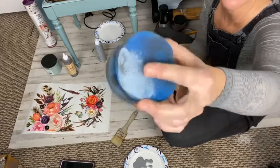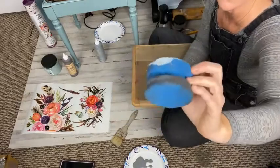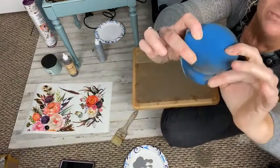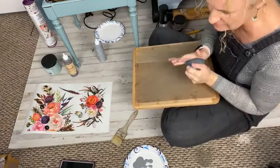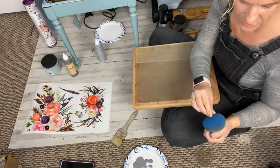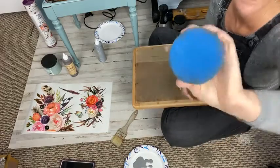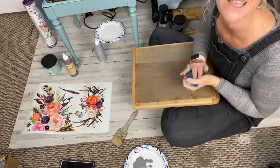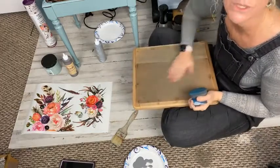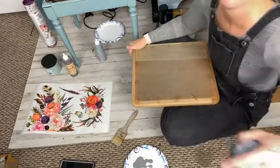So I'm going to be using a blue sponge, and I do have these available in the store as well. They're like $3. They're super dense sponges, so it makes it a little bit different from the ones you get in the crafty sections. If you're going to use another type of sponge, you'd want to use a makeup sponge or something like that. Anything that's really dense. This one is well used, but I've been getting organized and I can't find my blue sponges now. That always happens when I get organized.